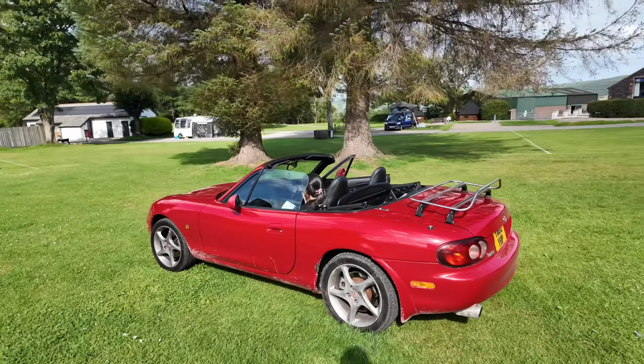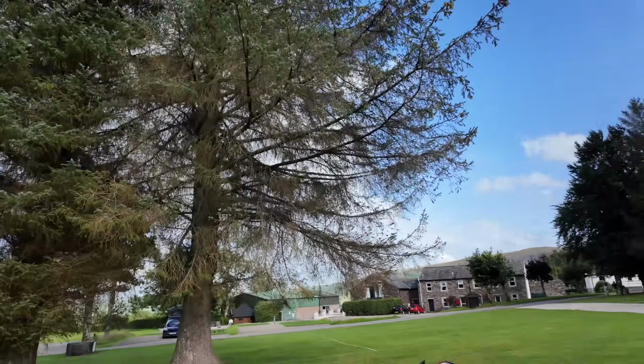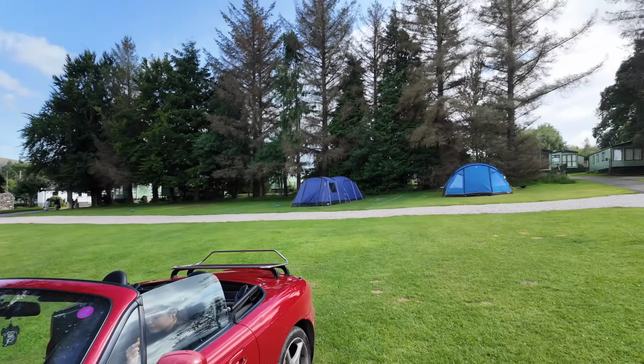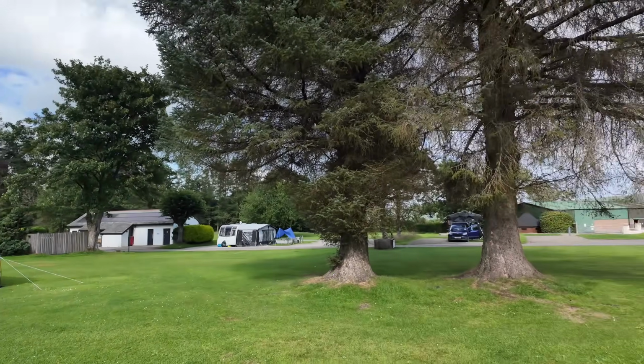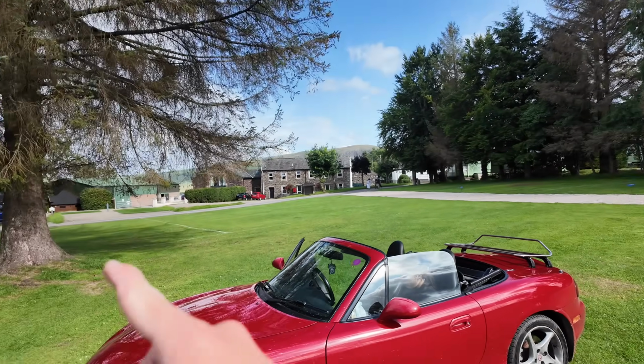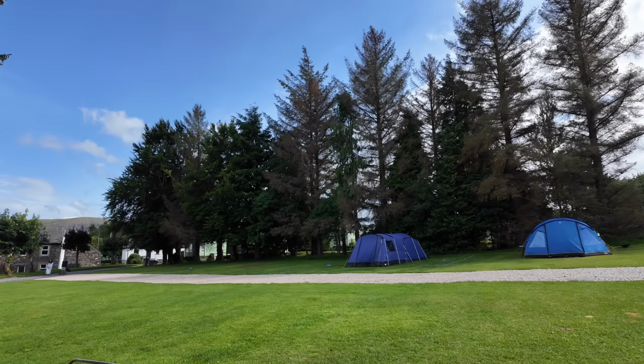So this is the spot we've ended up picking for pitching the tent. Got a wee tree, well, a big massive tree here. Amy's in the car. There's a couple other tents, but there was loads of bits to choose from in this campsite. But I think this is a decent bit because the toilets and that are just round there, and then main reception and stuff's just there. So it's a nice wee central bit.